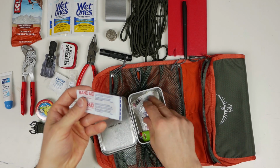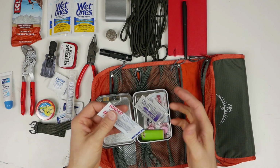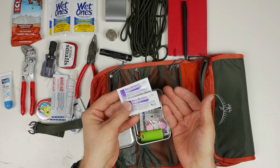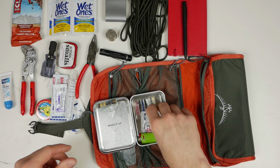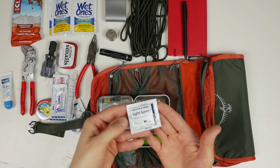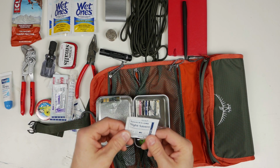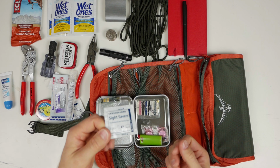Band-Aid. There should be more Band-Aids in here, actually, but I need to replenish this a little bit. Along with the Band-Aids, some triple antibiotic ointment. That goes on the cut. Helps prevent infections, of course. I forgot this was in here. Glasses cleaner, because I wear glasses. It's not good to rub your shirt on your glasses, because it can scratch them really, really badly. So, handy thing to have.